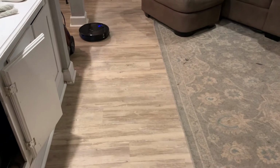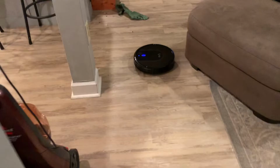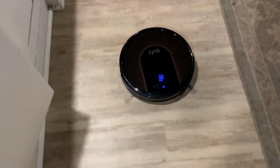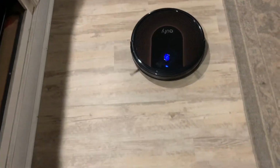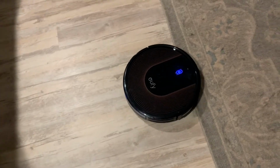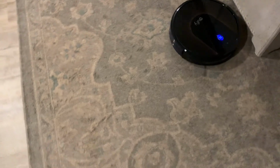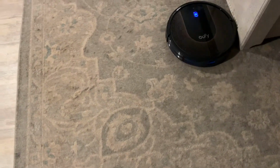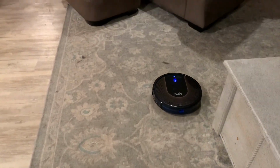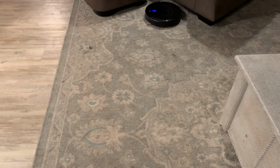Carpet cleaner. Uh-oh, I have to get the alligator. There's just a dirt spot there. The dogs are running. There we go. Some hair there. Well, I think it picked it up. Maybe not so much.